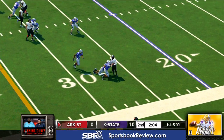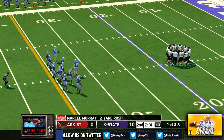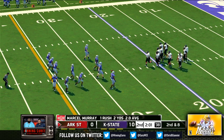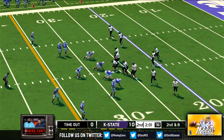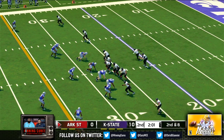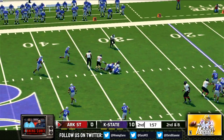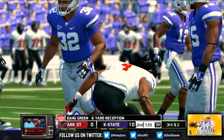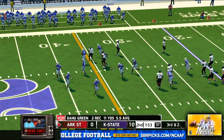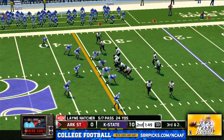It's the tailback. And he makes it out to about the 27-yard line. Murray picks up 2 yards with the carry. 2 minutes left in the half. Arkansas State will take their first time out of the half. Quick out to his receiver. And he's hit immediately. Hughes makes the tackle at the 33-yard line. That'll bring up third and two.